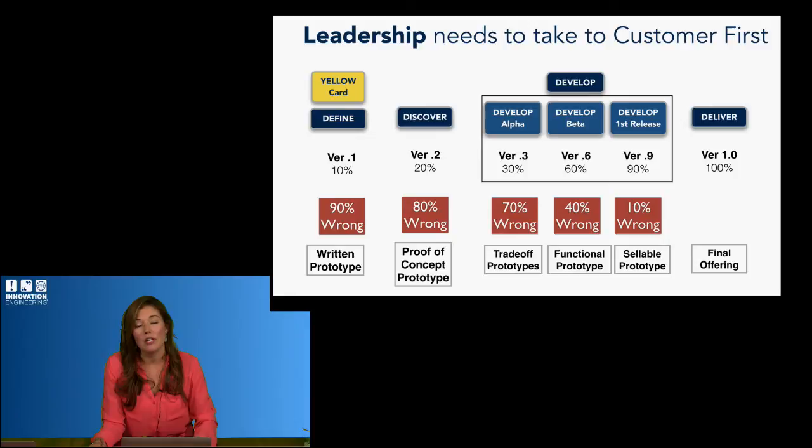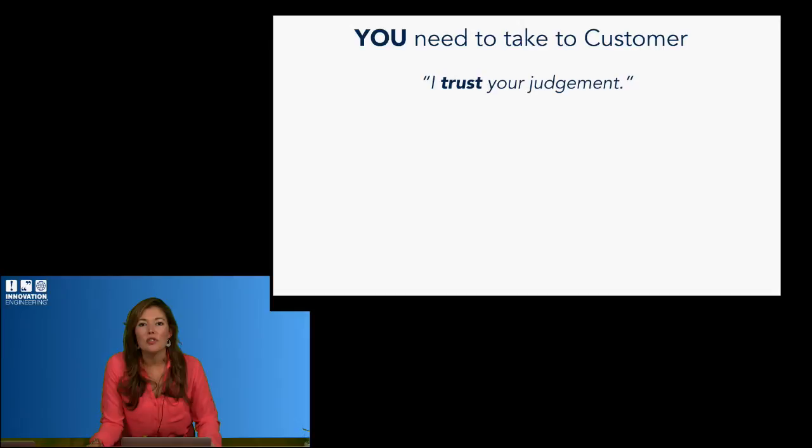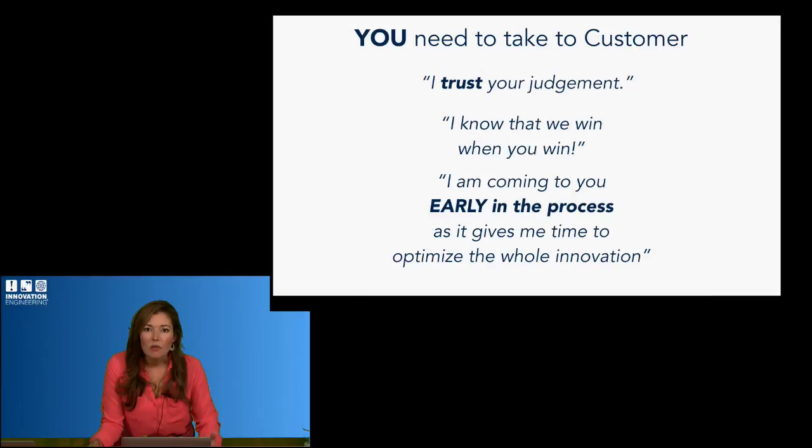So the leader should be the first one to take out the ugly thing. Take it out to a customer and say, I trust your judgment. I know that we win when you win. I'm coming to you early in the process to fold in to make it better, smarter on the whole. And they'll see you as a more innovative company.